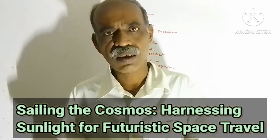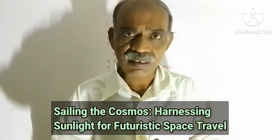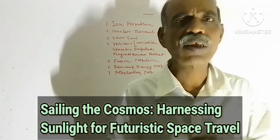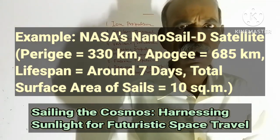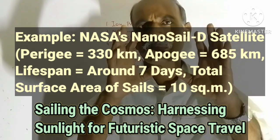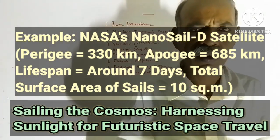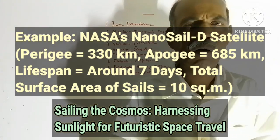Using that concept, scientists have already been able to make certain spacecraft or satellites that use solar power, the power of sunlight, to propel themselves. One example I want to give you is the NanoSail-D mission by NASA. There they used solar power for that satellite, and the surface area of the cell was only 10 square meters. Such a small area, and the lifespan of that mission was only around 7 days.